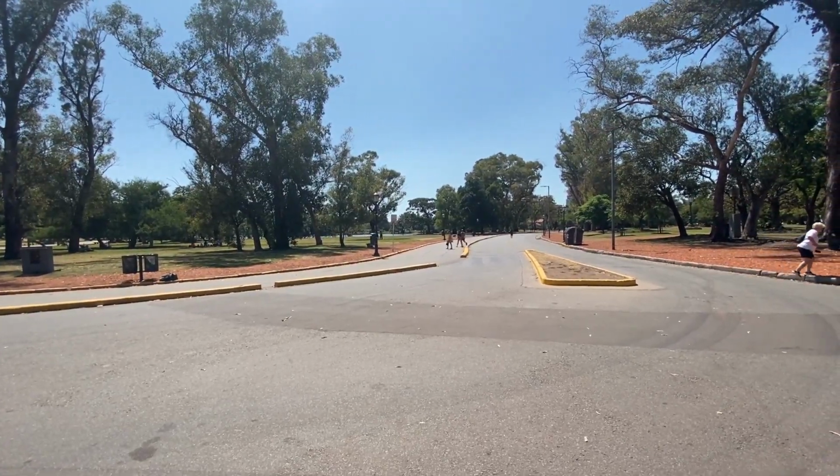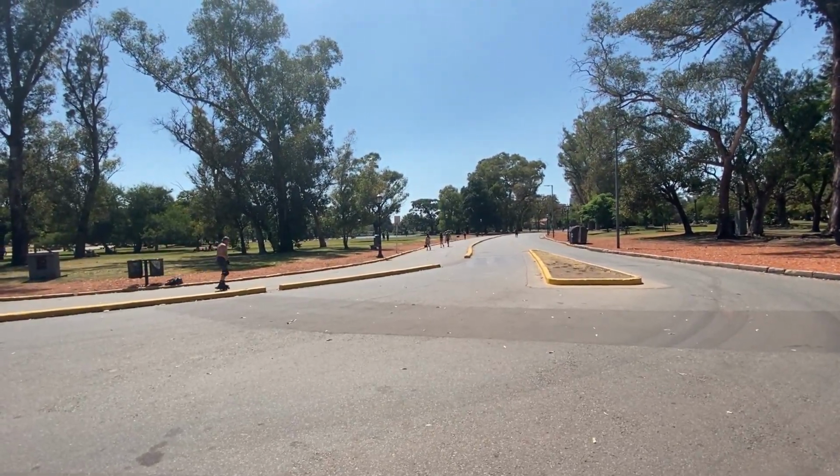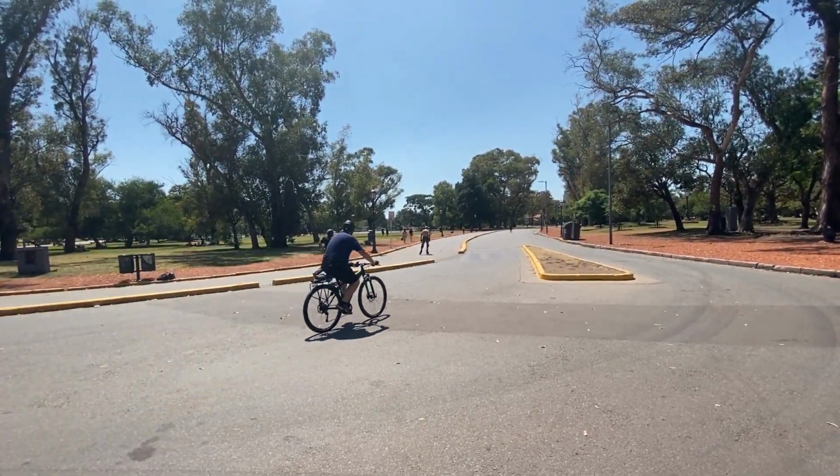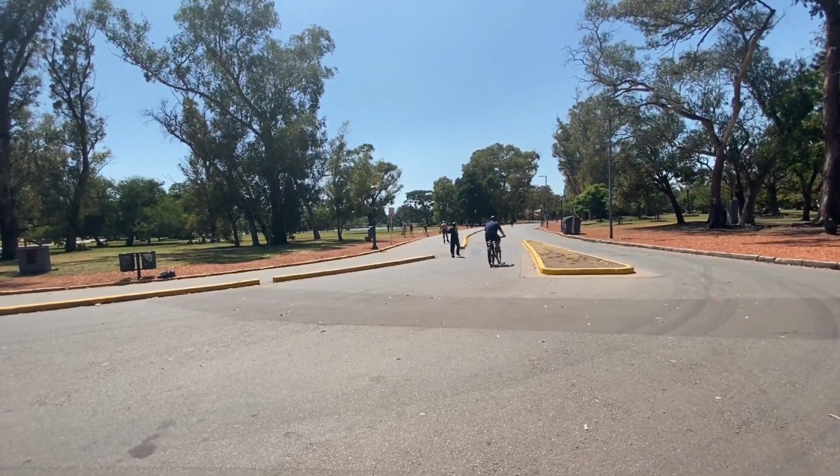Now, from this angle and view from the south end of the park, you can easily tell the magnitude of the size of this park. It is ginormous. At 3.4 hectares, it is a ginormous park.